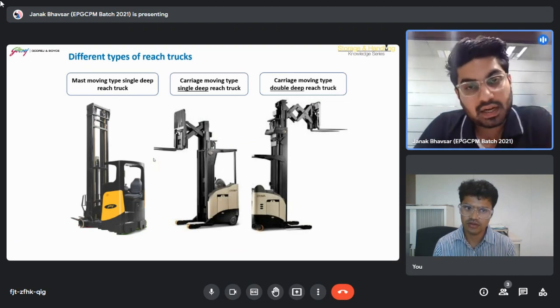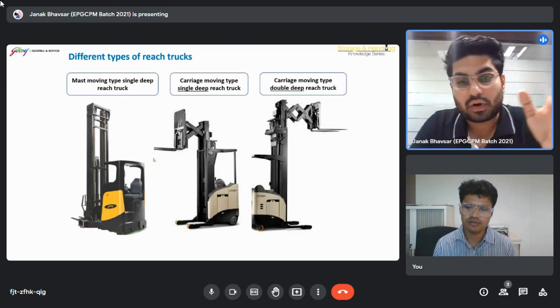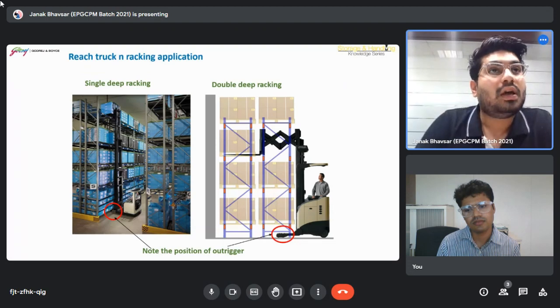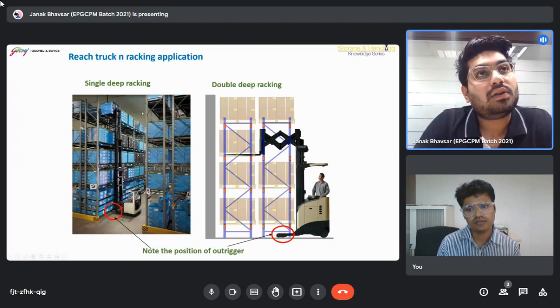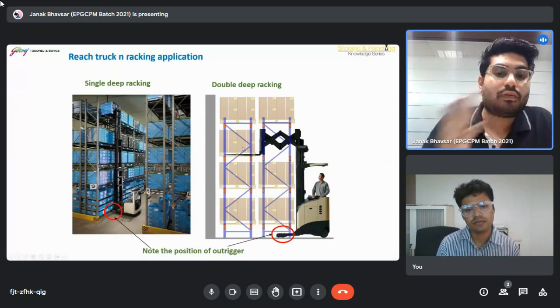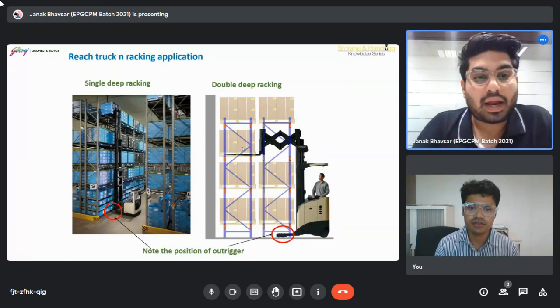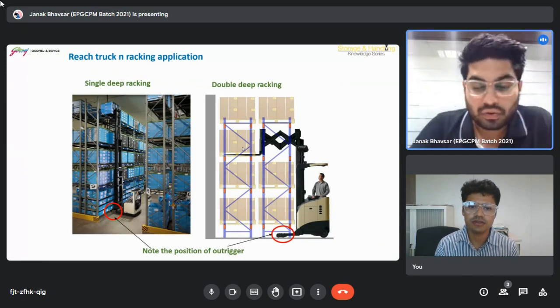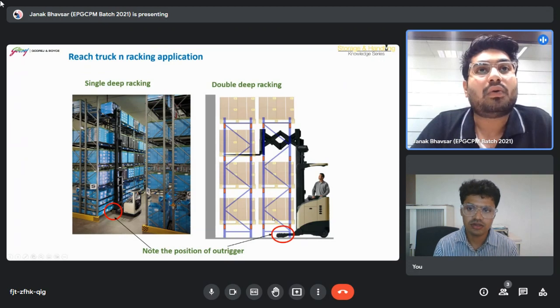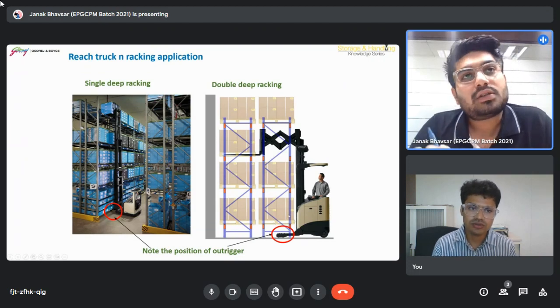Here you have a single deep reach truck and a double deep reach truck. If you want to handle double deep pallets, this is how the double deep reach truck works. In a single deep system, the reach truck will handle the first pallet, whereas a double deep reach truck can extend its fork for the second deep also. You can pick up the second deep pallet. Here the outrigger goes inside the racking, if you see the outrigger at the bottom. So these are the small things.